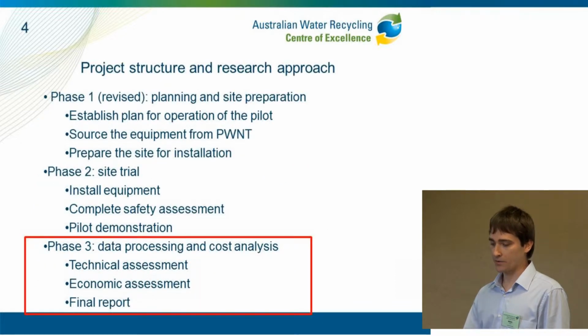The project, as I mentioned, is coming to its end, so it's effectively had 3 phases. The first was a setup, then the site trial, so phase 2, and then phase 3. Now we've finished the trial, so it's been wrapped up. We've got all our data, and now we're preparing the outcomes of assessing the data, which includes the economic assessment.